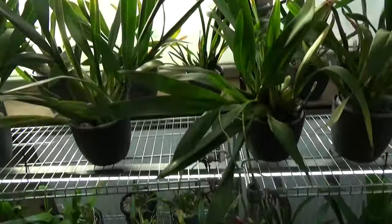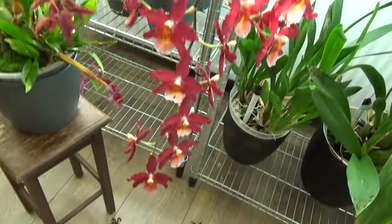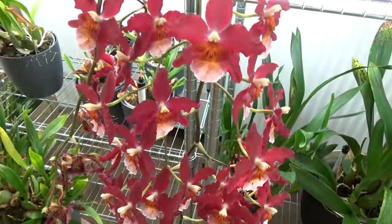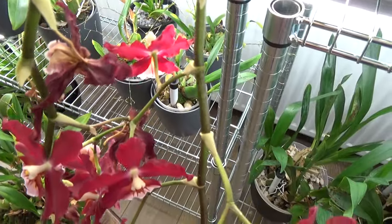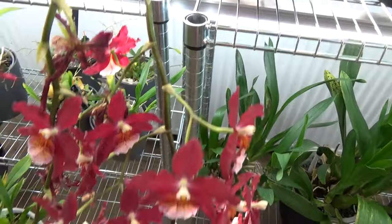And then we still have this beautiful large spike. As you can also see, some blooms are going over, but some are still looking fairly fresh. This one has a name. I have it as an Odontoglossum Red Ruby.